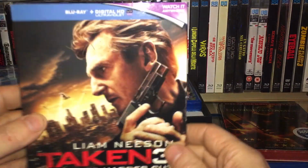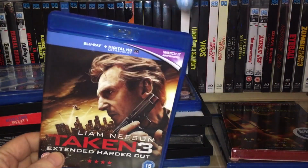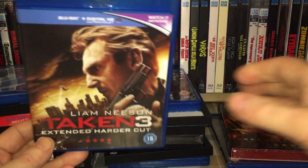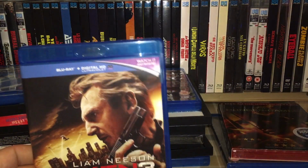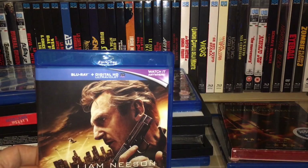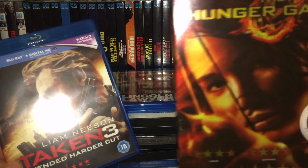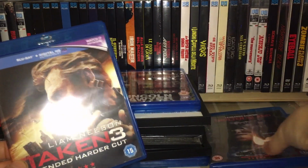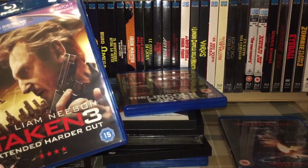And then Taken 3, again I own this. I got this for the slip. I'm going to keep the slip. This trades in for £1.20. So basically it's cost me 80p for a slip, a red case, and that Blu Ray. So I'm happy with that.